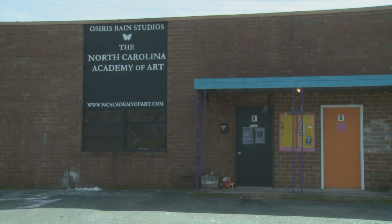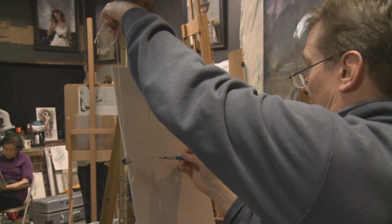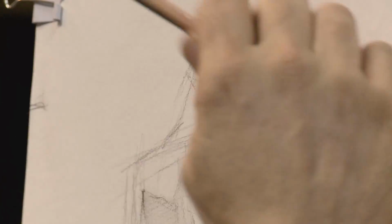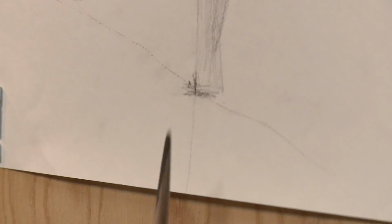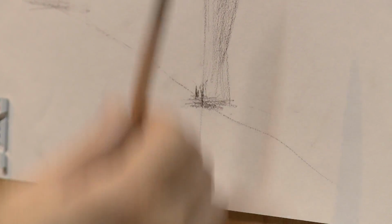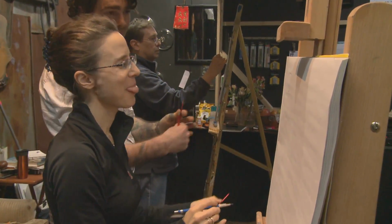This is Osiris Reign Studios, now the North Carolina Academy of Art. What we do here, we teach classical French academic drawing and painting techniques. The ear is somewhere in that area. I know that. Under the heel. Well, the toe is actually somewhere in here. The heel is there. I know that these 2 points here. Mark is our primary drawing instructor. Both of us teach painting and drawing side by side with the students.